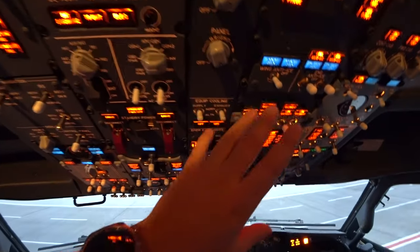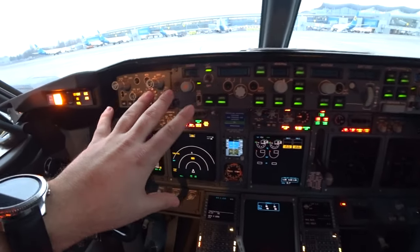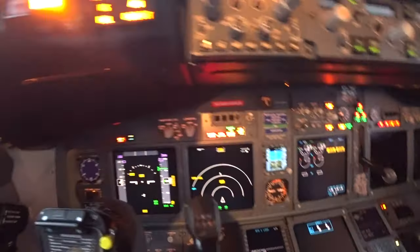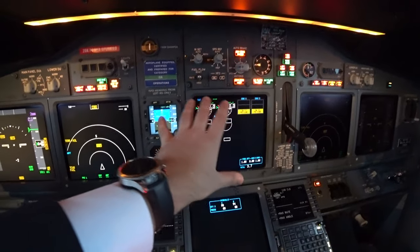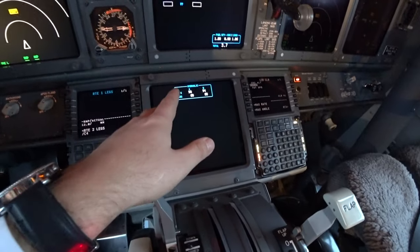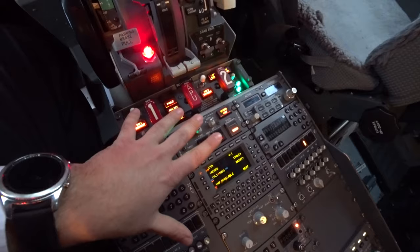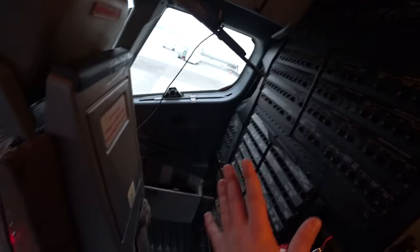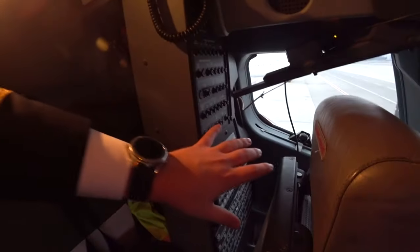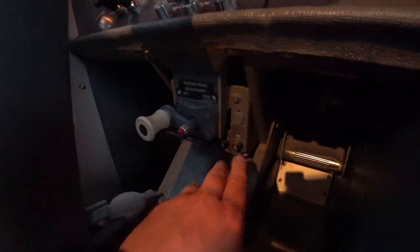This is aft overhead panel over here, and here we have forward overhead panel. Here we have a glare shield, and here we have forward left panel, forward right panel, forward central panel, aisle stand, control stand, and aft electronic panel. Two seats, captain, first officer, circuit breakers here, and behind the captain's back as well. Some circuit breakers located down here.